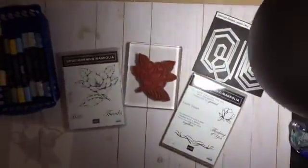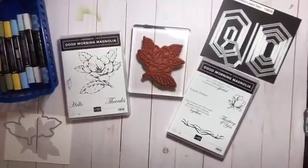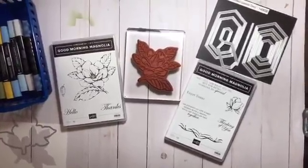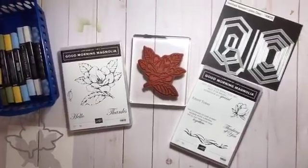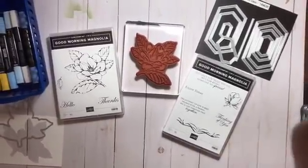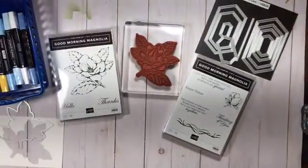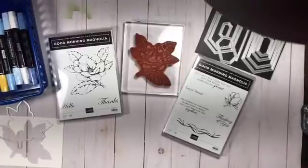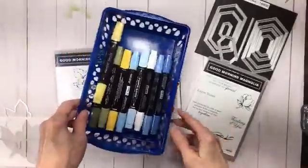Okay, while I do my little, there we go. Down. Okay. All right, so you see some of the things that I'm going to be using today. The Good Morning Magnolia is a 2-box set, so you see both of the boxes there. And the Blends alcohol markers, the image that I'm using is the big, huge magnolia. And then I'm also using the Stitched Nested Labels dies as well. So those are the main things. And then, of course, a bunch of different Blends.